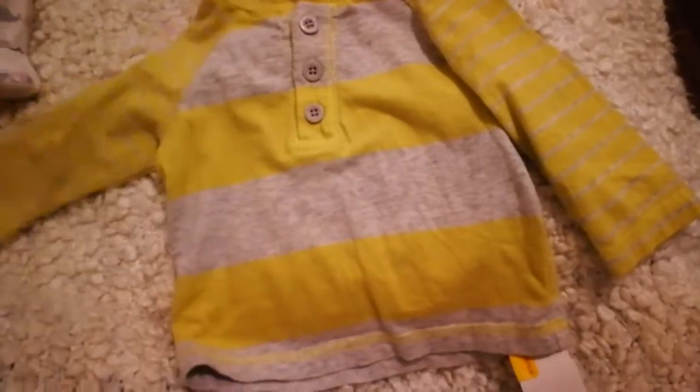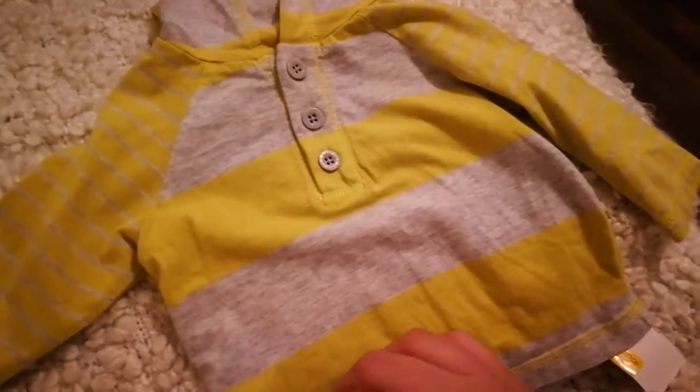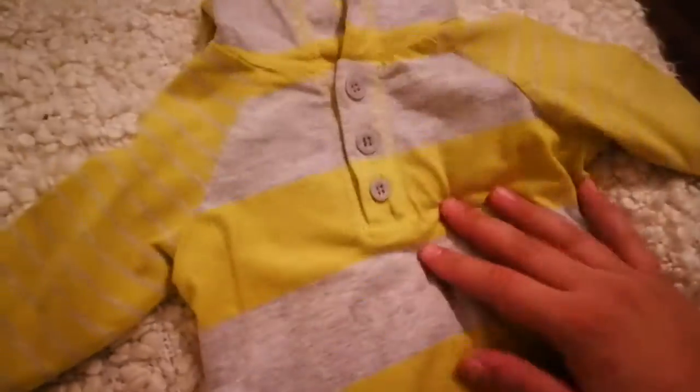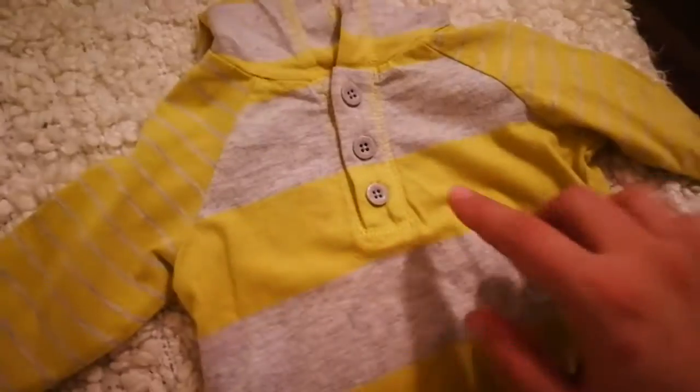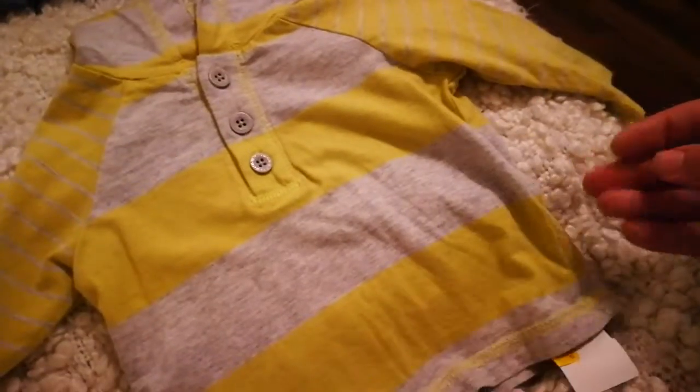Again, for Baby Dawson, because it definitely won't fit Phoenix, is that, here, hold on, I'm gonna hold you guys like this, okay, is this adorable little, it's like a yellow, maybe a green, I can't tell in my room lighting, but I think it's actually a bright, vibrant green shirt, little buttons. It was originally $4.50. I probably paid like $1 for it. It has this adorable little hood. I just thought it was really cute.